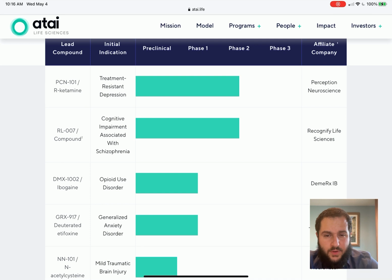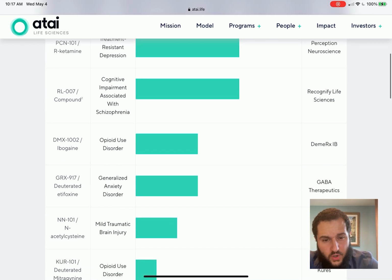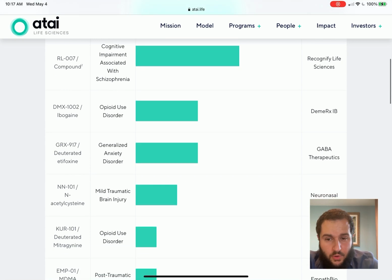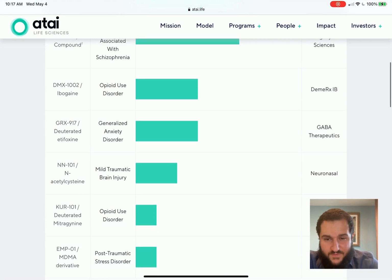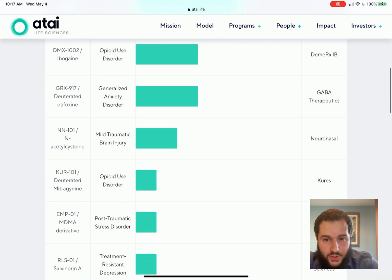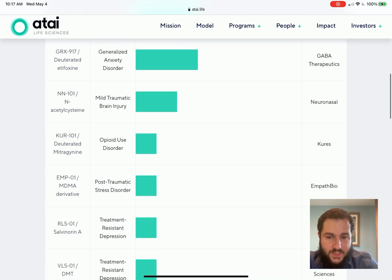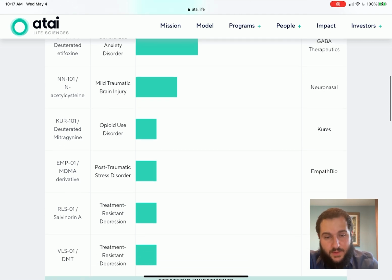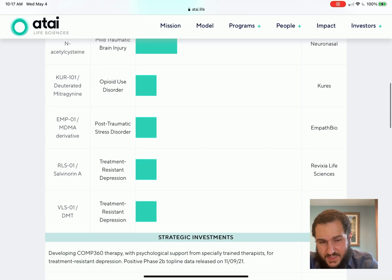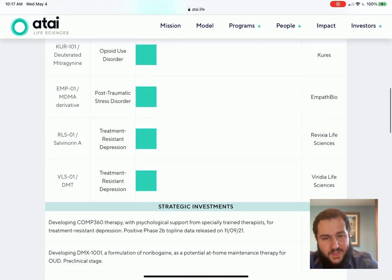Opioid use disorder in phase 1. So recall what we said the phases were. Opioid use disorder is a big one in the US, a very important one. Generalized anxiety disorder, mild traumatic brain injury, opioid use disorder, post-traumatic stress disorder, PTSD, treatment-resistant depression, severe intense depression, and another one for treatment-resistant depression. A ton of drugs here. A wild pipeline that they're involved in.